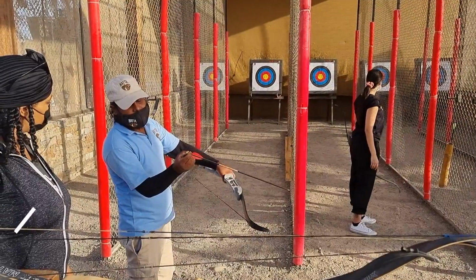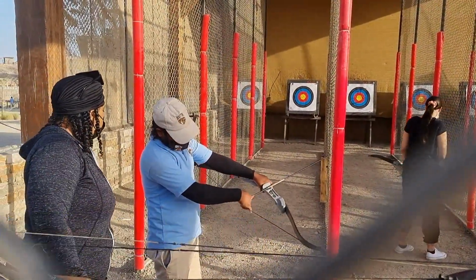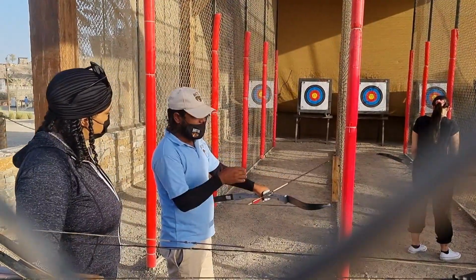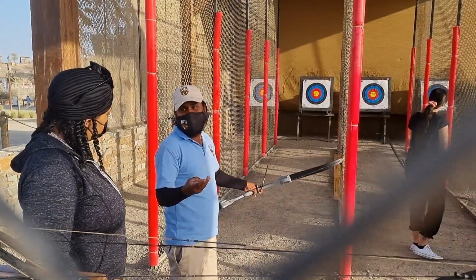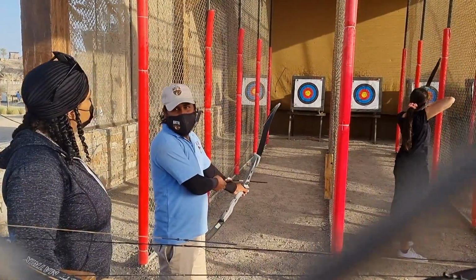Where's archery? Oh, it's right here. Yeah. All right, let's get to shooting some arrows. Okay, so we're getting into archery, and the trainer, of course, had to show me how to use the bow and arrow, because it's not as easy as it looks on TV, guys. I eventually get this one, struggle a little bit, but I got it. Check it out.